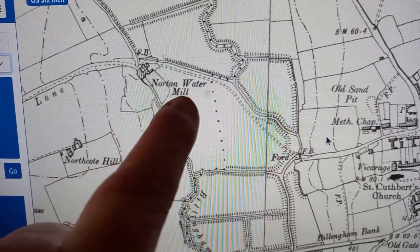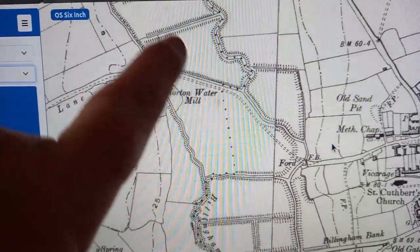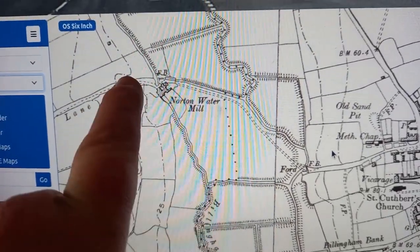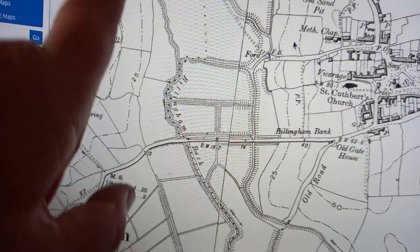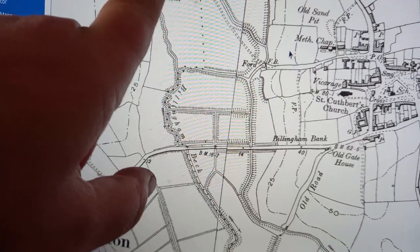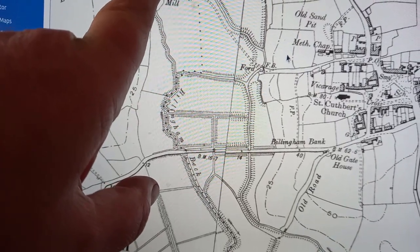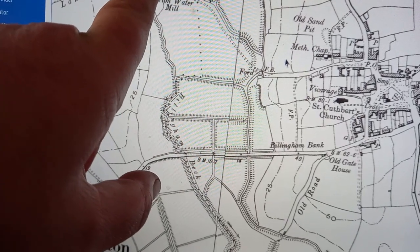which is in Norton Watermill. Now this is actually underneath the A19 bypass now, and the start of the video is me on a footbridge, and that's where Norton Watermill is. The point about this video is that there's Norton Watermill, and in order to build Billingham Mill, they then had to build a race, and the race is quite extensive.